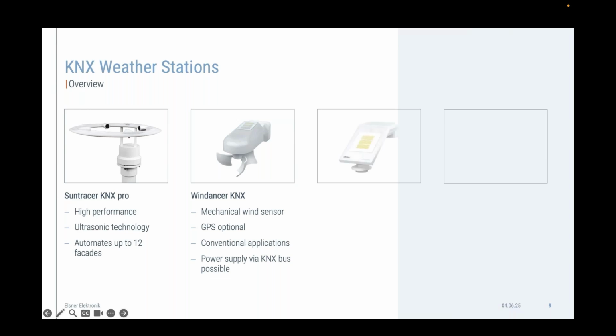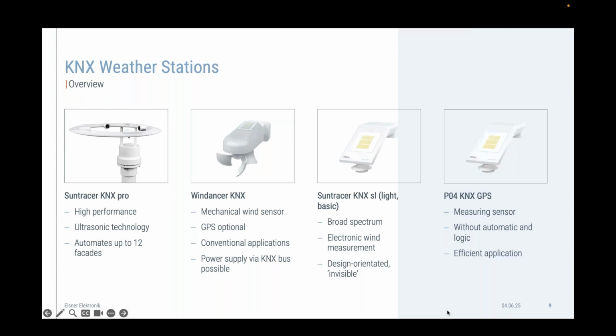Next up, the Suntracer KNX SL Lite and Basic. They have a very broad spectrum of sensors. They have the electronic wind measurement. They are quite design oriented to look invisible on the facade. Next up, we also have the P04 KNX GPS. This is a pure measurement sensor without any automation and logic, for further processing in visualizations, BMS, external logics, or if, for example, you want to put the shading logic into the actuator and not into the weather station.